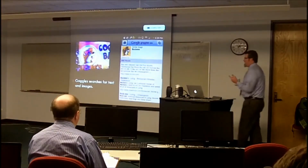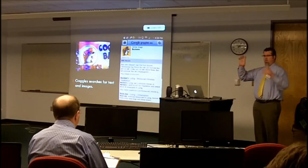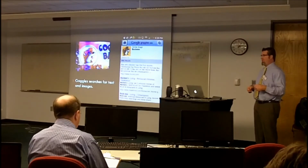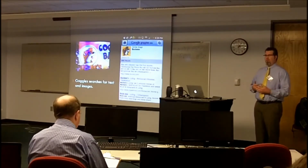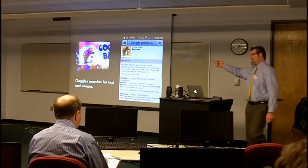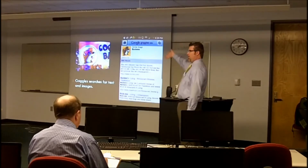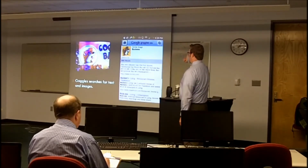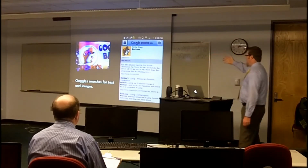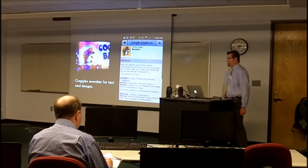So, has anybody used Google Goggles? Where you take the picture of something and send it to the Google search engine, and it doesn't search words for you, but it searches an image for you, and then it gives you information about that image. For example, here, someone's taking a picture of a graphic on a candy bar. And then they've received these web results on their mobile phone about that candy bar, that company, those things.